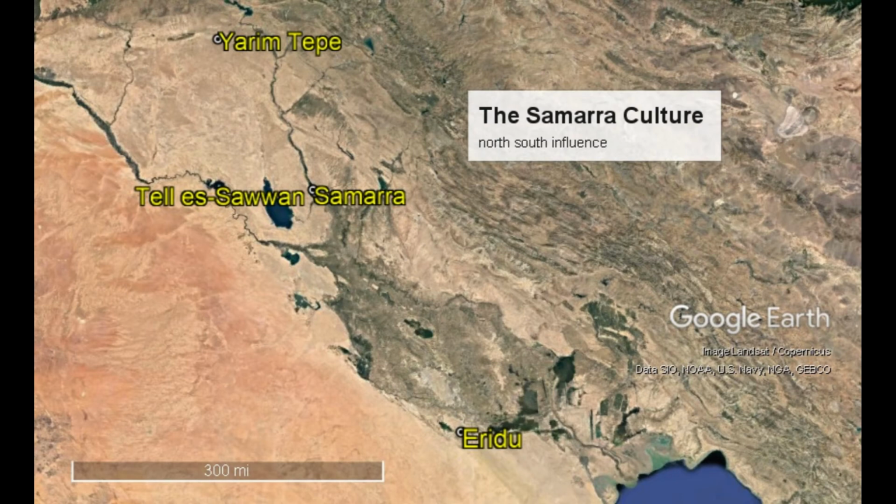Samarra-related pottery is found on the middle Euphrates River and at Chagar Bazar. This would indicate the path that Arphaxad followed from the first encampment to Yaram Tepi in the region where his older brother had previously settled. After gaining experience there, he continued migrating south. Although Samarra was the first of the Samarran sites excavated, Tel Es-Sawwan is the most important.